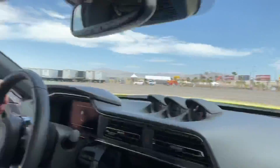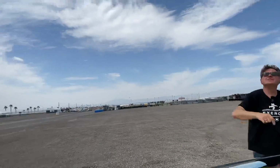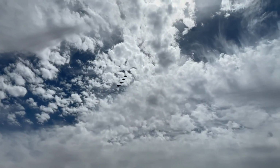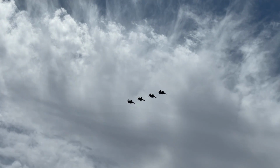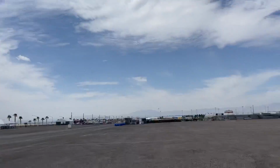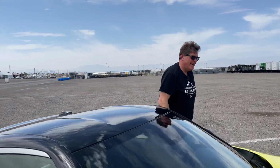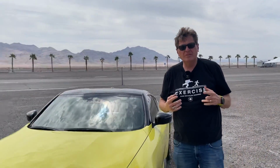What this car is about, and let's talk about that on the outside, is what once upon a time was... look, oh, show those, Ian, you gotta show those. Look at that, flying in formation. How cool is that? America, damn straight. What this car is about is the love of driving, right? And more importantly, what it's about is price.